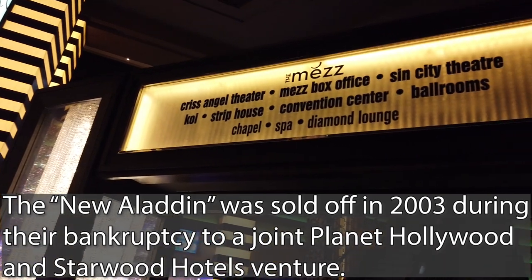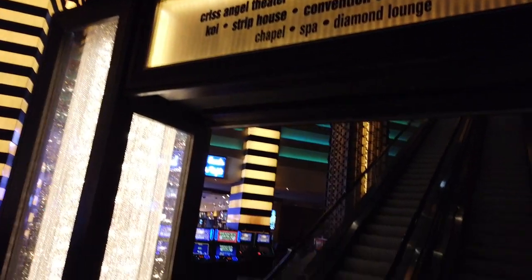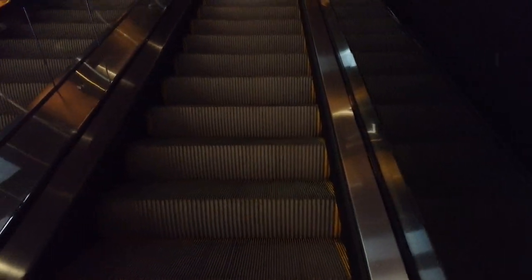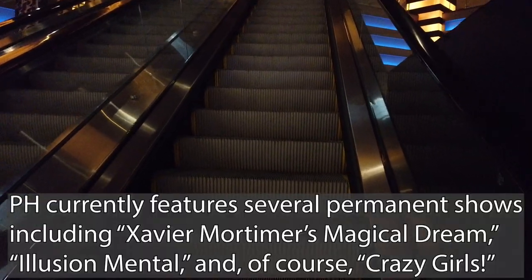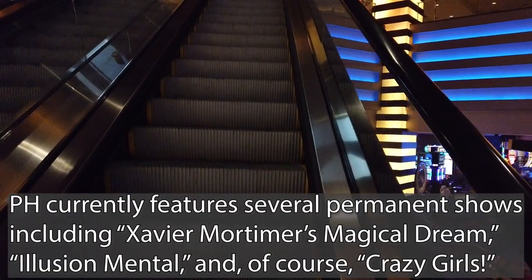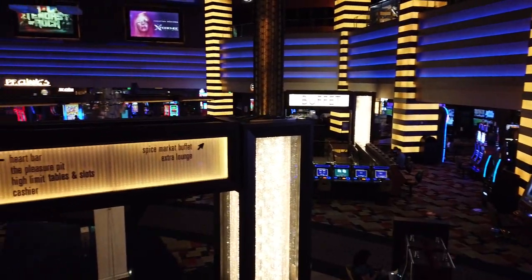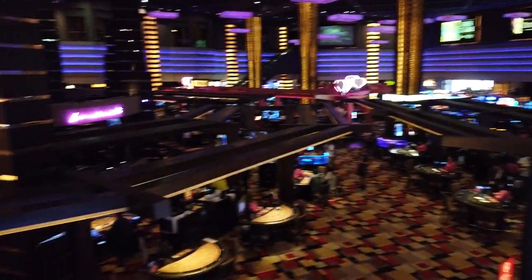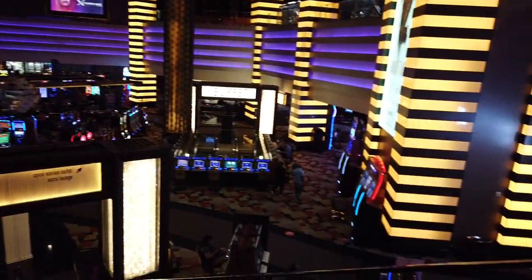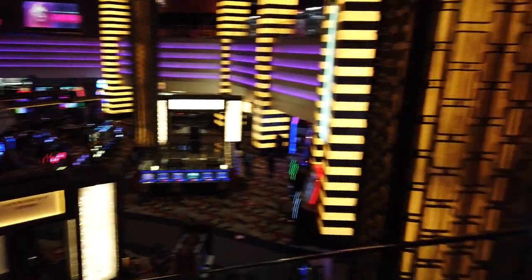So yes, this is where you're gonna experience a lot of your upper level kind of entertainment. As you guys know, Planet Hollywood is an entertainment hotel. That's the theme. It's just Showtime and Hollywood. And I'll tell you what, even on a kind of a slow afternoon here, it's still kind of got a nice little atmosphere. I enjoy it. The Wynn is a better hotel objectively, but I like this.